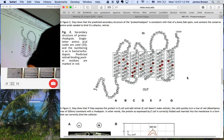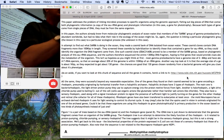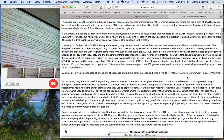And so here we have an organism, a gamma proteobacterium in the ocean with opsins. The opsins had never been seen in bacteria before. And so the question is, well, the hypothesis is that opsin has something to do with the lifestyle of this organism in the ocean.